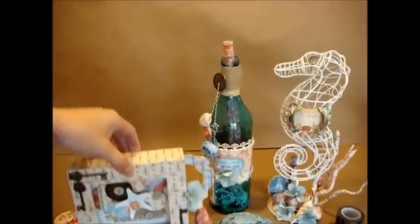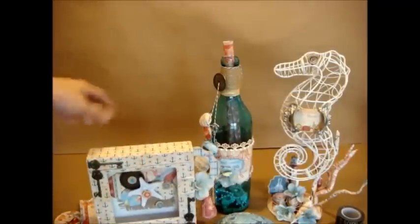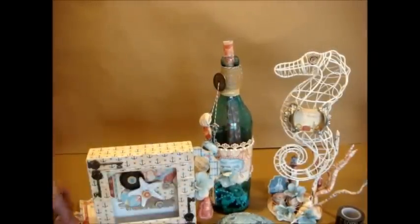And this is my By the Sea decor. It's kind of 3 projects in one, but I just kind of got carried away with it. But this is my little By the Sea decor, and I guess we will start with that first. So let me zoom in and we will get started.